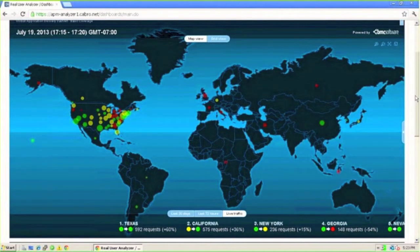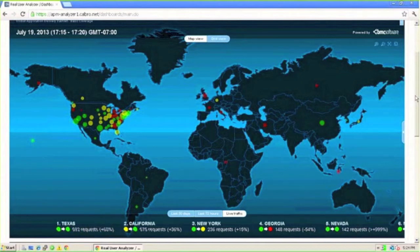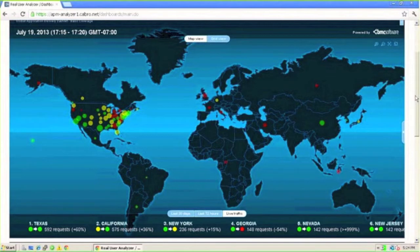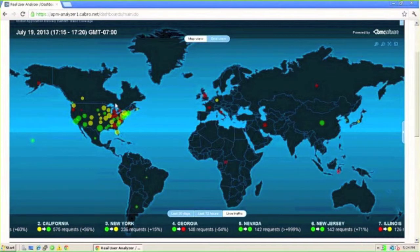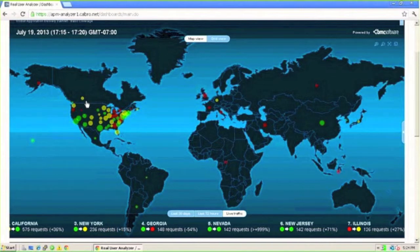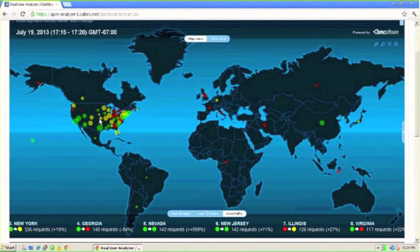So as the traffic begins to roll in, it will begin to regionalize that traffic based off of states. And so you'll see, here in the United States, we have the United States and Canada, we will regionalize by state or by province.